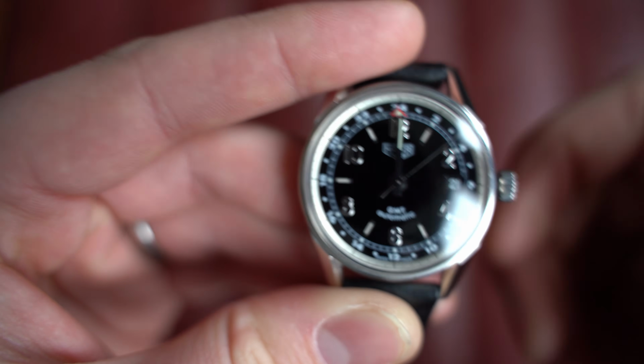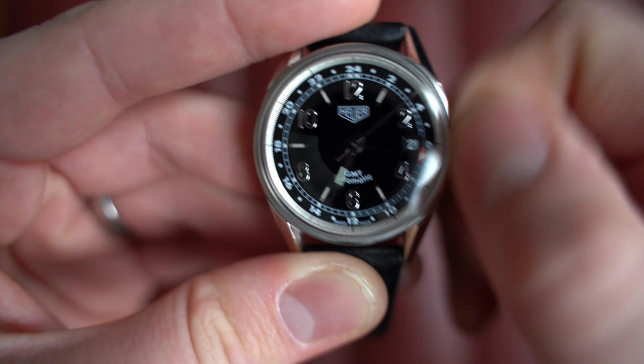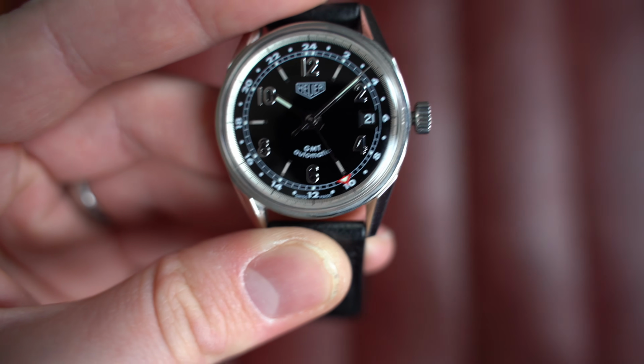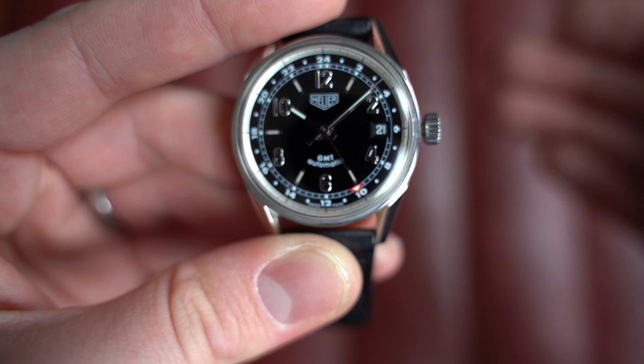You can see it's all nicely there at 12, but it does sync itself back up. You just have to be aware that that's what happens sometimes. I've spoken with watchmakers. It's something to do with the gear train and how it processes that, and basically it just falls out of sync and then levels itself back out. I don't know, that's where we're at.